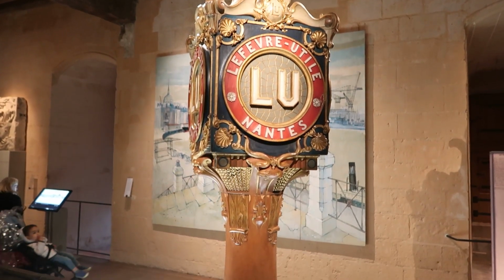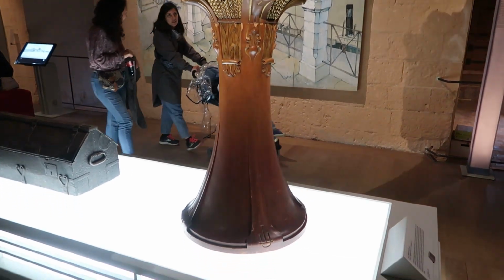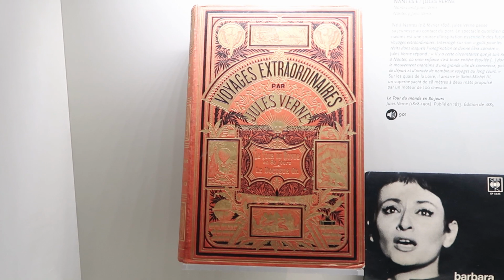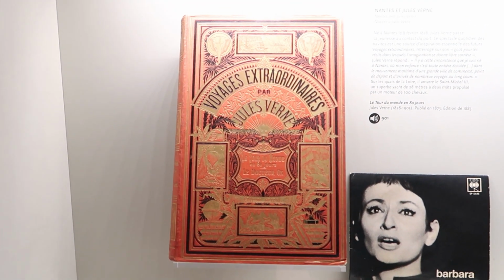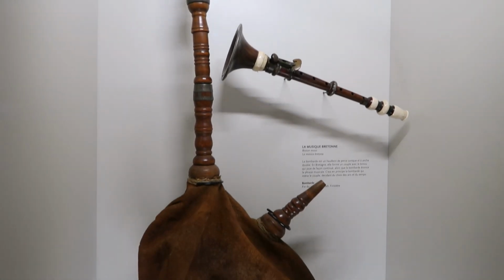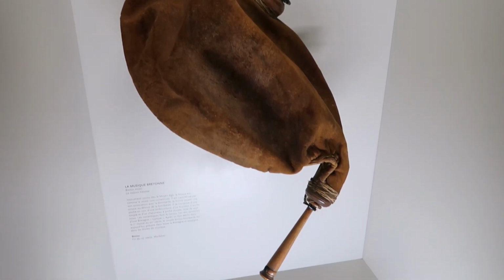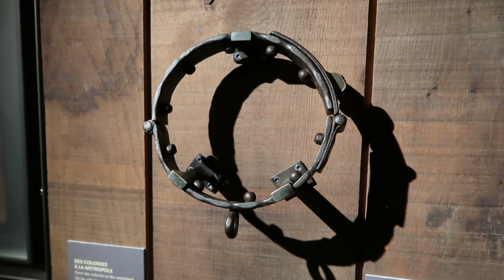The castle just contains things from around Nantes as well. So this is part of an old chocolate factory here. A very ornate building. See old castle decor there. Jules Verne was born here in Nantes, and the city was inspiration for a lot of his work. So, quite rightly, they have one of his books here. This is called a biniou, and it's basically a small bagpipe they use here in Brittany. These are from the slave trade. This is a slavery neck shackle.